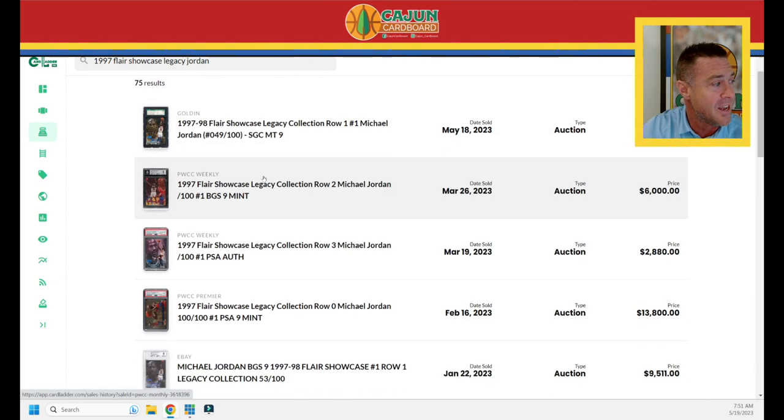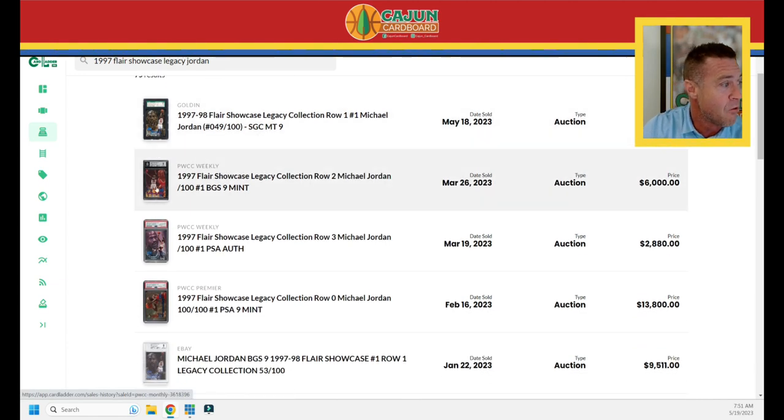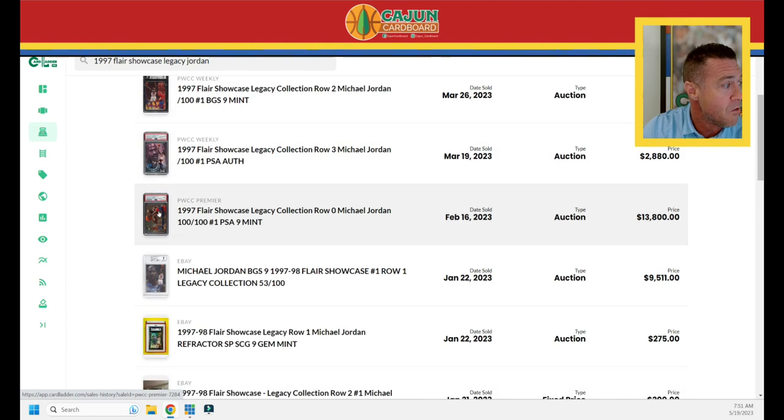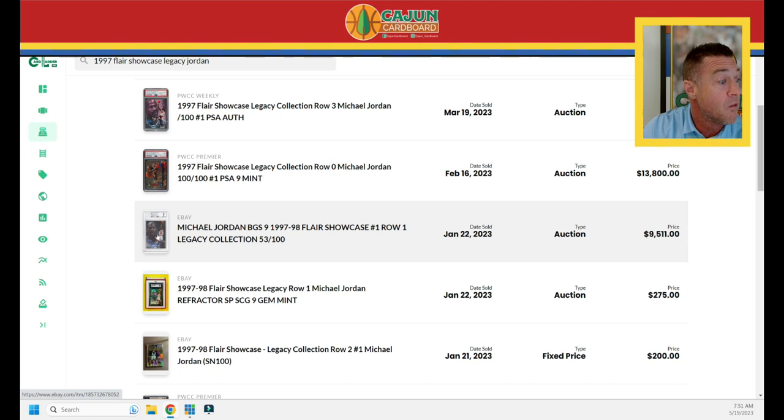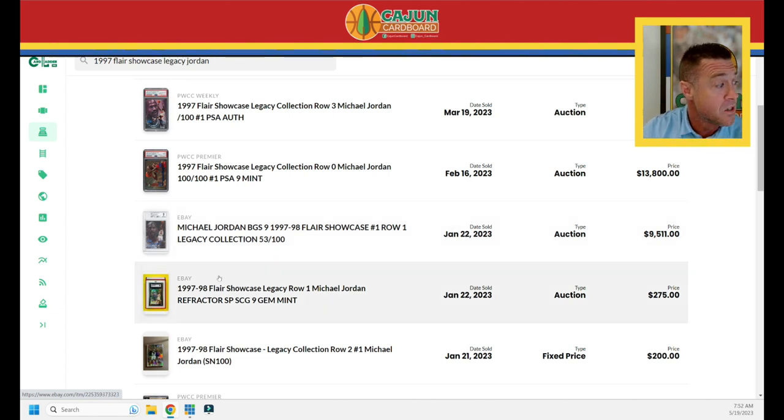That's our boy last night, the SGC 9. Different row, that's row 2, row 3, row 0. Okay, so you've seen all the rows. I love that one because I have it. Row 1, here is the BGS 9. The BGS 9 sold for $9,511. So somebody paid $3,000 more, or $2,500 more. Did I get that right? Yeah, $2,500 more for an SGC 9 over and above the last BGS 9, which was not that long ago, 5 months ago. So that's a pretty big sale.